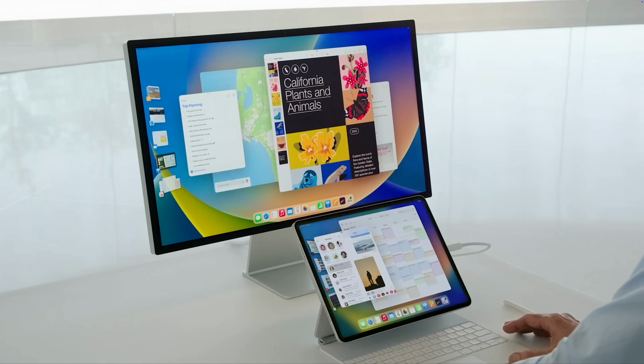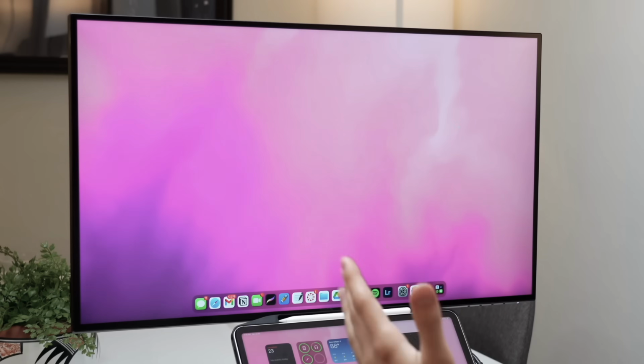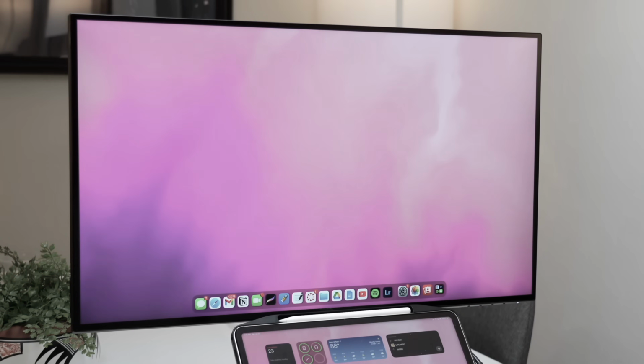But then the following year, we got Stage Manager and external monitor support. These features were a nice nod to iPad enthusiasts, but again, they didn't ultimately fix the problems a lot of us had with the OS that was undercooked and undercapable compared to its Mac counterpart.